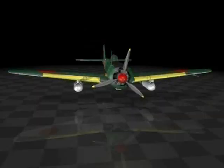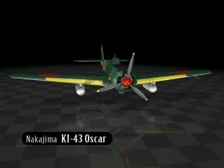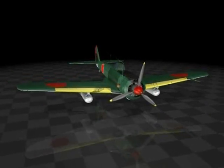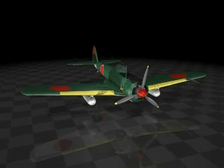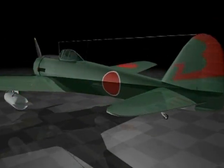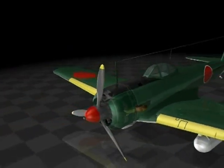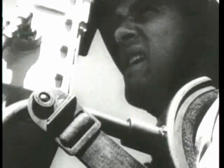The Nakajima Ki-43 was Japan's best fighter, known in Allied circles as Oscar. A single-seater, it saw its first action in 1943 and addressed the need for a maneuverable aeroplane capable of delivering heavy fire. The aircraft's Hayate engine gave it a much better climb rate and a top speed comparable to the P-51D Mustang and the P-47D Thunderbolt.